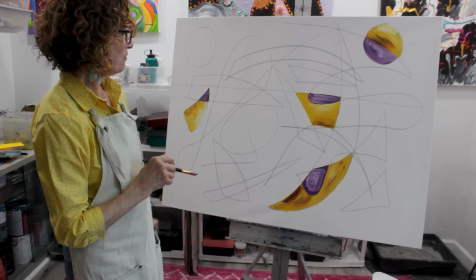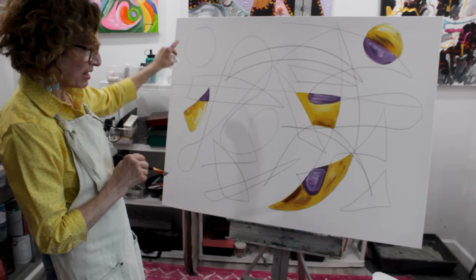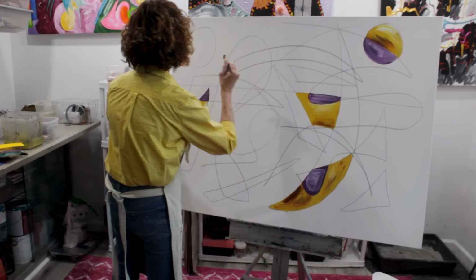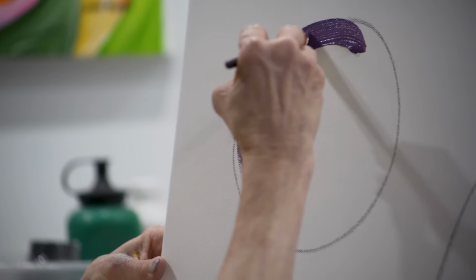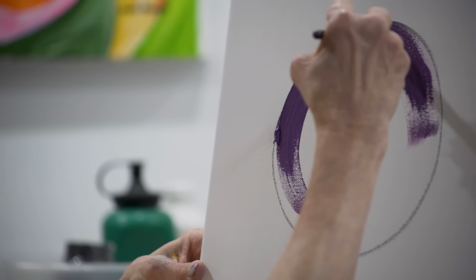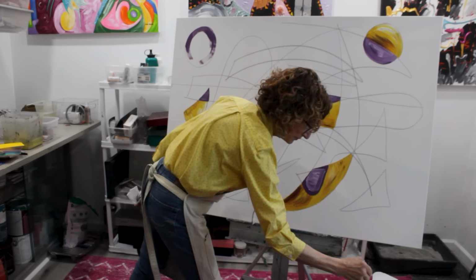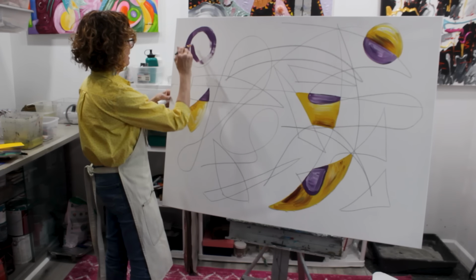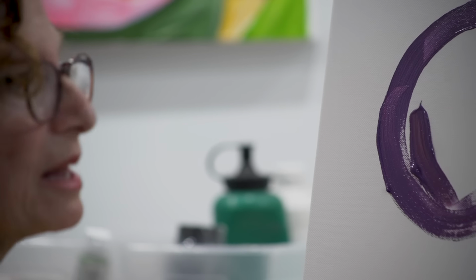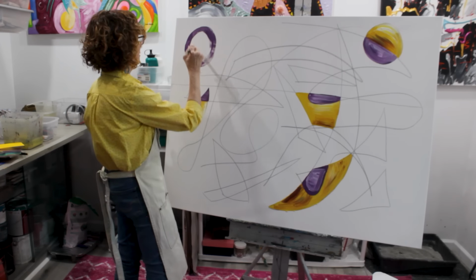So I have four areas of purple. I'm going to go to this circle here, and I'm going to use it here, and then I'm going to add some other color to that as well. So what I'm doing, as I said, is I'm building this from the inside out, and I'm going to allow what happens as I work to control what will happen with the background. In other words, I'm not actually making decisions about the background in advance.